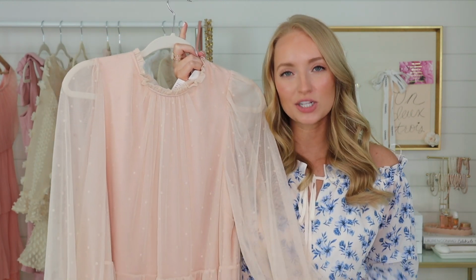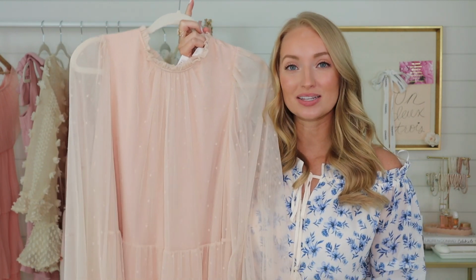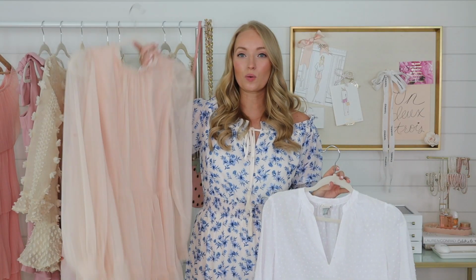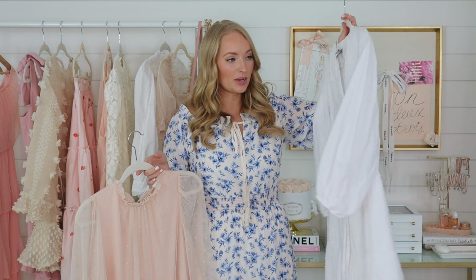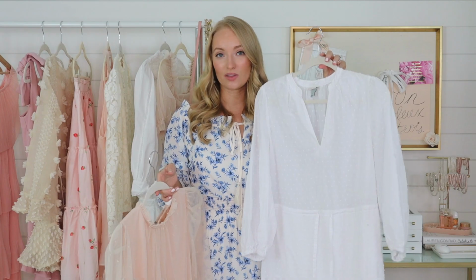It can be a little bit itchier. So believe it or not, I would be much hotter wearing this outside than I would even the long sleeve white cotton dress. So just because one looks like it might be cooler, or one is shorter or flowier, does not mean it will keep you cooler. I will actually be much more comfortable wearing this one, even though it's long sleeve and it's a longer hemline, just based on the fabric.